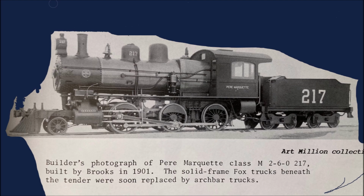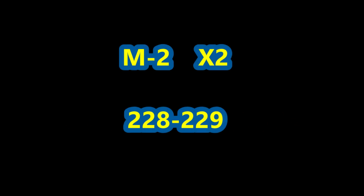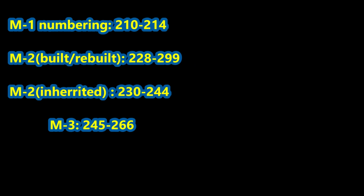In 1900, the Pere Marquette was credited for building their first ever steam locomotives, making them one of few US railroads to ever build their own locomotives, though it is likely that they were rebuilds from their predecessors' locomotives. The numbering scheme is a bit slapdash, but not as much as their passenger-assigned four leading wheel counterparts of the early 1900s. This pair of Moguls were designated as M2s and numbered 228 and 229. Going between the inherited 260s sharing the same designation and the M1s.